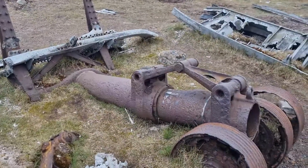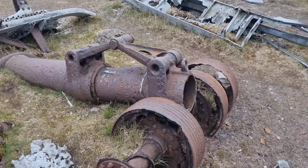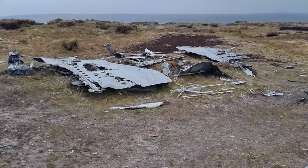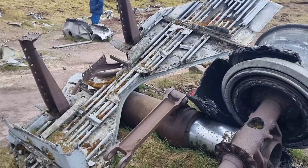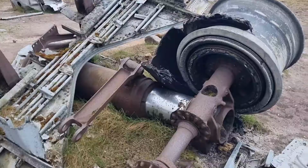Now, there's the wheels. Some of the materials that were used to make the plane were aluminium compounds, and they just look like brand new pieces of metal even now. Look at that. Even the tyres are left on the actual wheels.